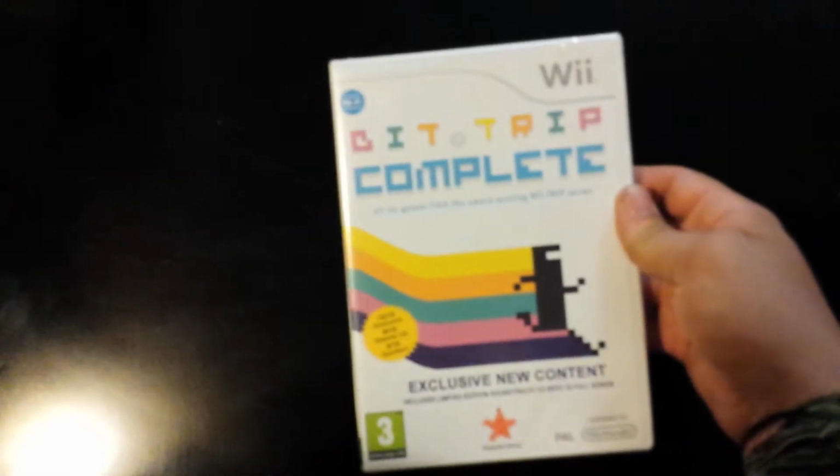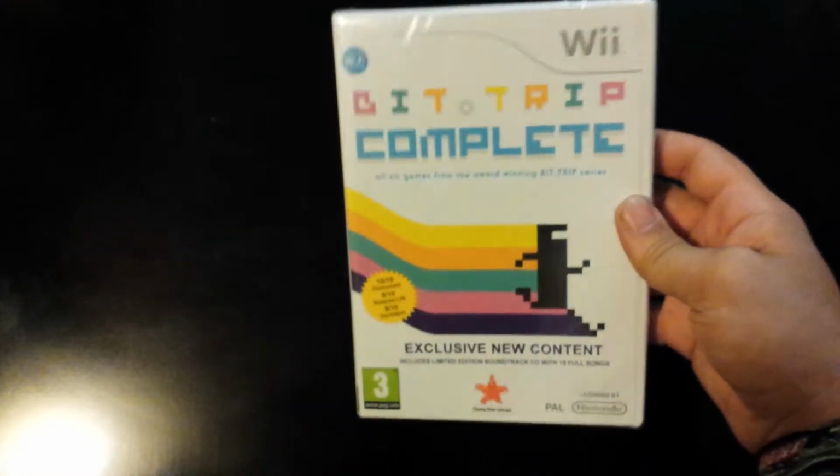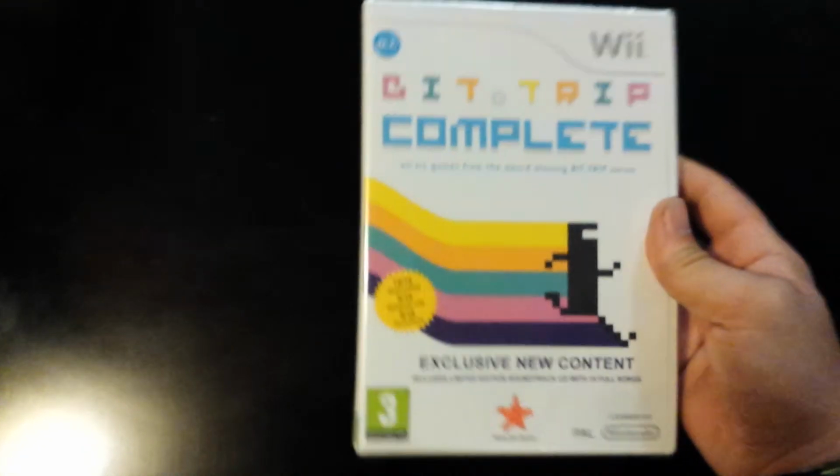And then I picked up Bit Trip Complete for the Nintendo Wii, which is a game I've been after for a while, and it's really, really cheap right now. You can get it for next to nothing sealed. It comes with the soundtrack and all of the games in the Bit Trip collection up until that point. So I have a funny feeling that this is going to be worth a little something in the future, but I absolutely adore this series, so I just had to pick it up.